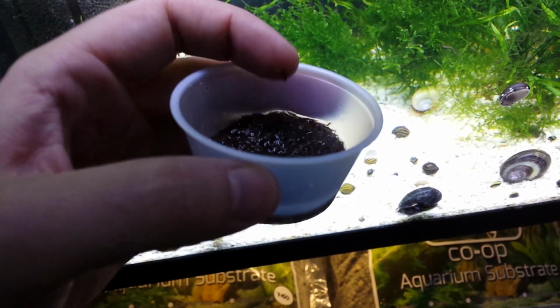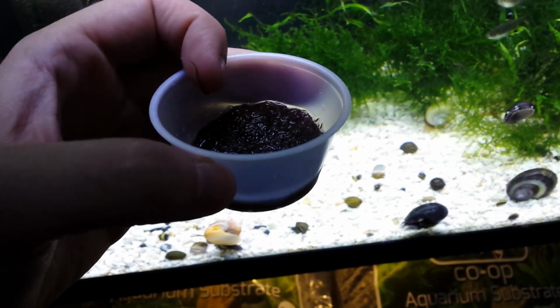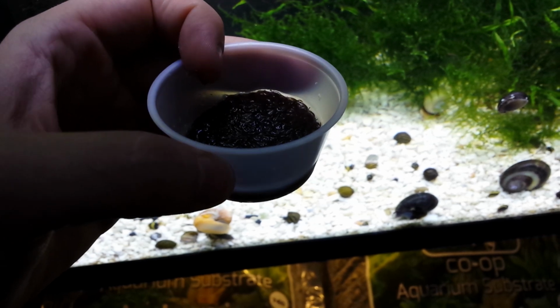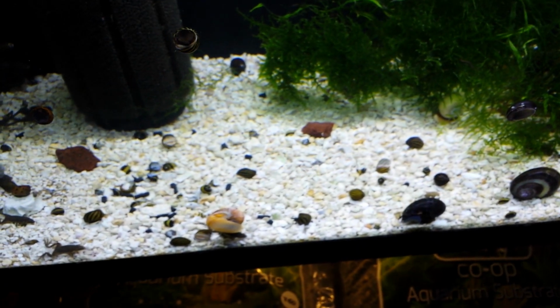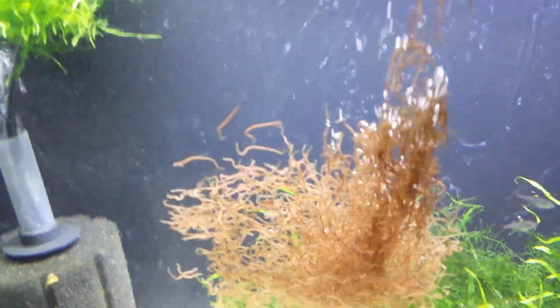This is a portion, something like this at your local fish store is probably about $1.50. That's what I sell them for. And what you're going to see is they can live in the gravel for basically forever, and the frogs are just going to eat them. So I'm going to dump some in and show you how this works here. And so there's a bunch of blackworms.